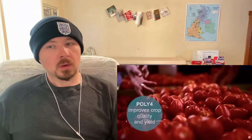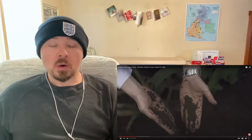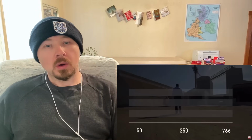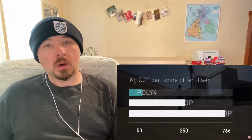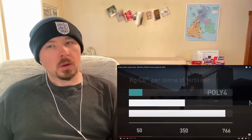Under the brand name Poly4, Anglo American will be looking to market it as a multi-nutrient, low-chloride, ultra-low carbon fertilizer, certified for organic use that can increase crop yields as well as improve and protect soil conditions. When compared to the 2 most commonly used potassium fertilizers, Poly4 produces 93% less CO2 than sulfate of potash and 85% less than muriate of potash.